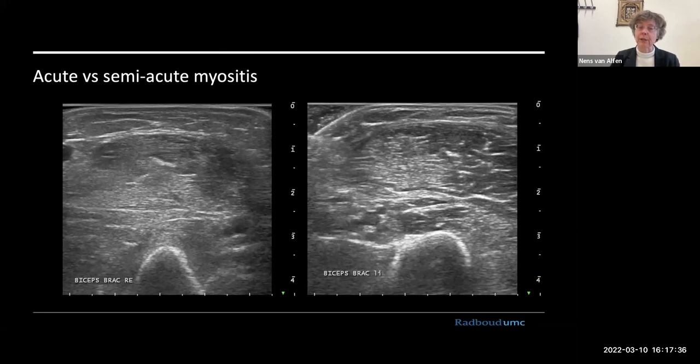So it's brighter, but there's no attenuation. That's typical for edema, but it's not very sensitive. So in practice, if you really want to know if there's a myositis flare, it's better to do a STIR MRI because it's much more sensitive. It's about 70% versus 90 plus, right?